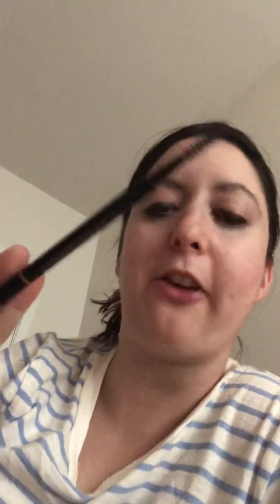Anyways, I got my eyebrows waxed in the past, and I had no eyebrows when I left. So I will never, ever get my eyebrows waxed again. It took me forever to grow out my eyebrows. But this is a natural pencil, and I've been obsessed with it.